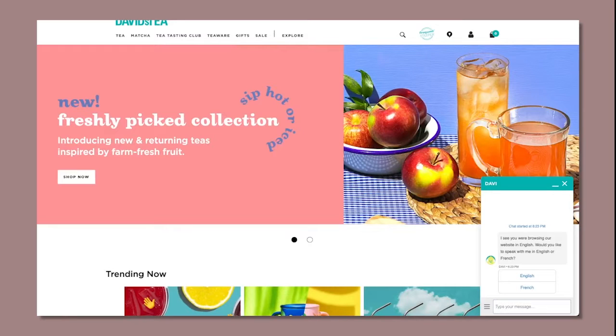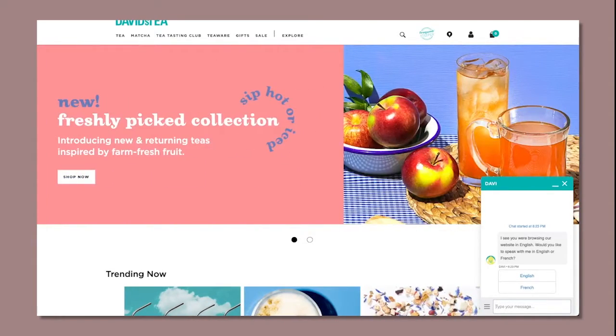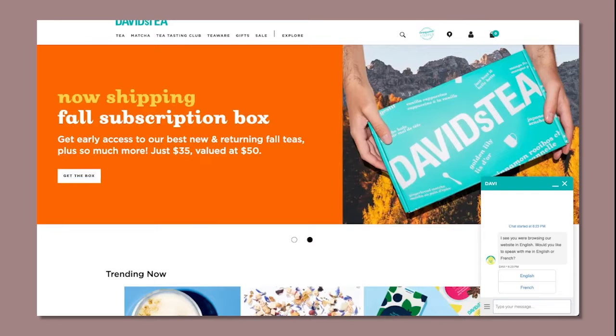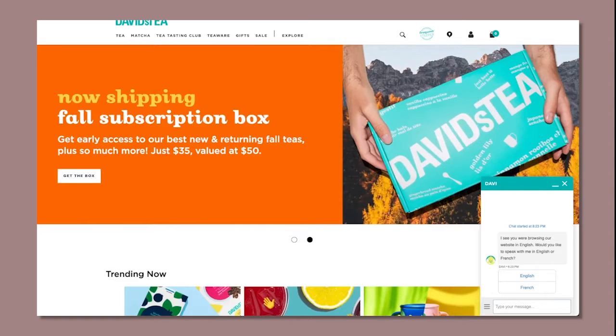You can see they offer their bot in 2 languages, English and French. If you have the capacity, offer your experience in multiple languages. You're going to know the native language of your customer base and how that is proportionately set up. If you have a lot of customers who don't have English as their first language, look at the option of supporting additional languages in your conversational experience. It will pay off.